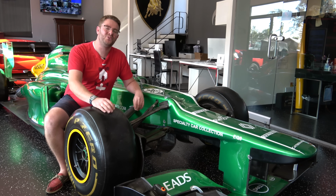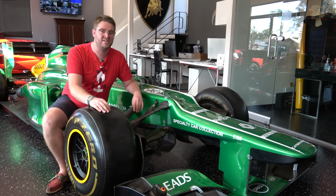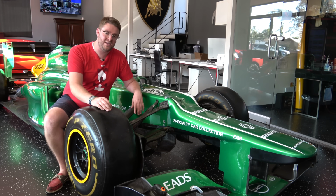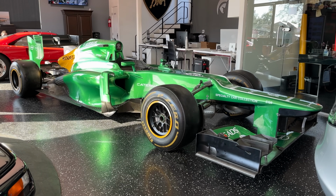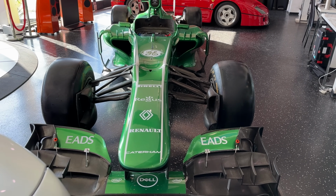Okay, it's time to get nerdy, and we're going to begin by talking about the aerodynamics of the CT03, as that's one of the most important parts of any Formula One car. The first element I want to talk about would be the very front of this car, which uses the stepped nose design. It's very obvious from where I'm sitting.